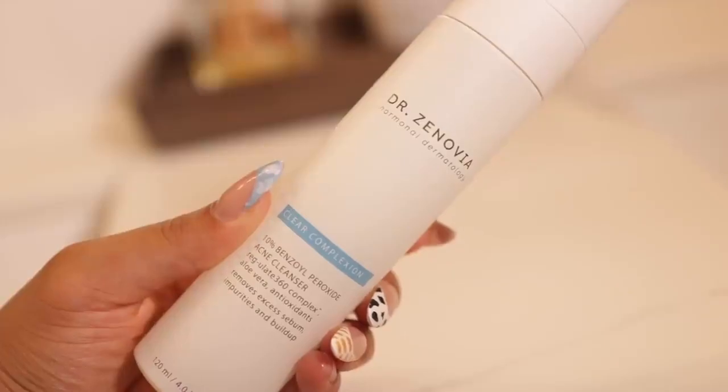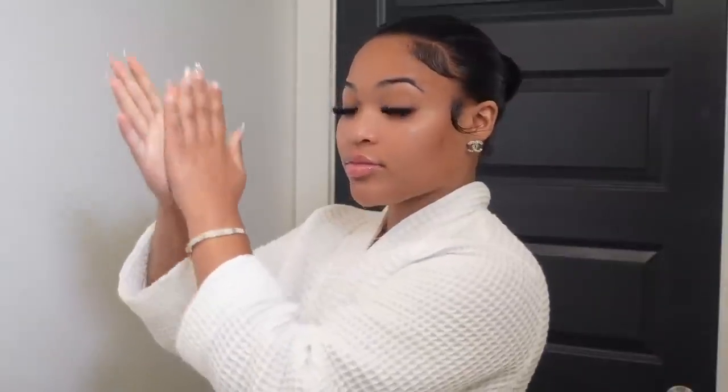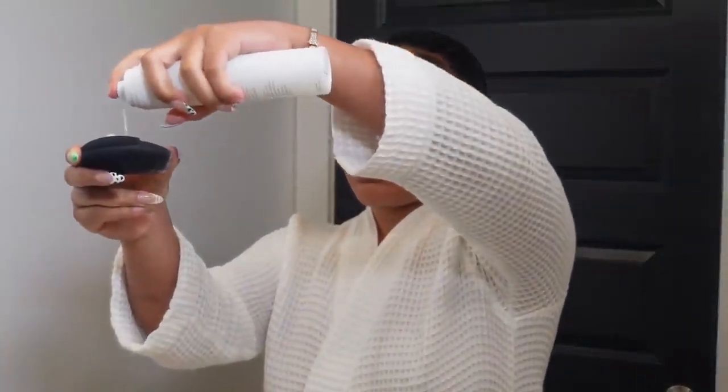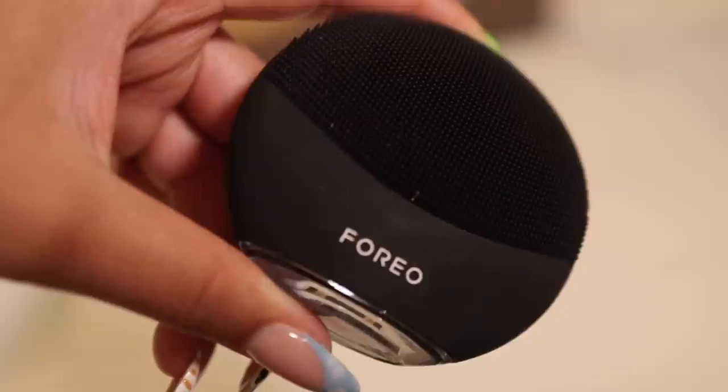Okay, so first things first, we gotta start with the cleanser. So I go in with this Dr. Zenobia 10% benzoyl peroxide. I love this because not only does it have 10% benzoyl peroxide, it does have aloe in it, which is gonna calm the skin. And this cleanser does help keep my skin so clear. It smells like the spa, and it's very gel-like. So I like to apply this as if I was applying a mask and let it sit. And then I go in with my Foreo cleansing device, and I just go ahead and massage the cleanser into my skin.